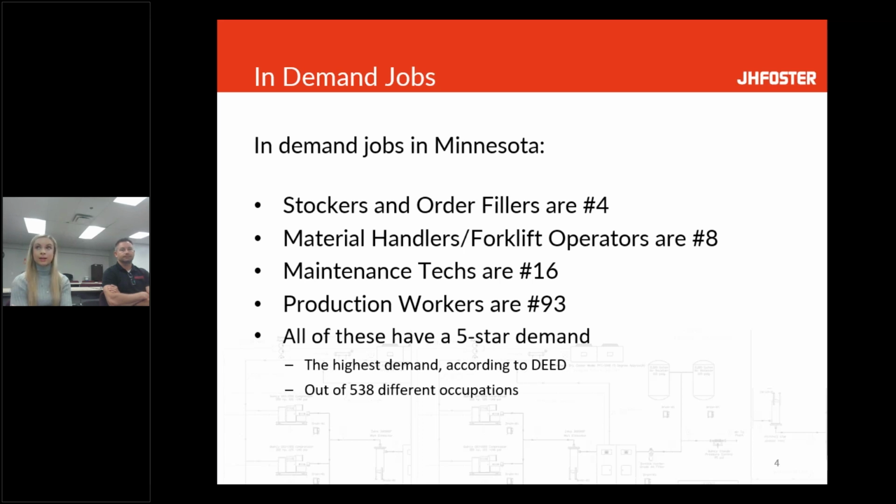You see the signs everywhere. But order fillers and stockers, and then behind them, material handlers and forklift operators are number 8. And we'll talk a little bit later on about some of the robotic applications that can help with some of these forklift operator jobs. But those are really high in demand right now, along with maintenance technicians. Those are number 16. Production workers are number 93. But all of these jobs have a 5-star demand, meaning that that's the highest level of demand. And this is out of 538 different occupations that they're analyzing throughout the state.